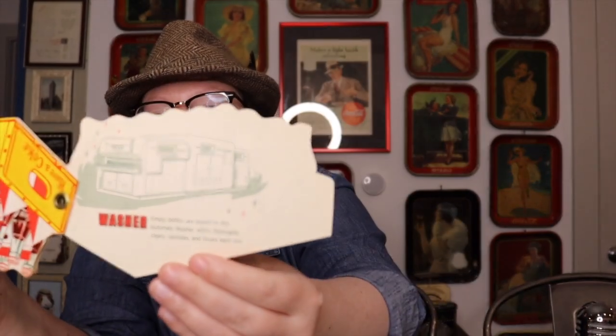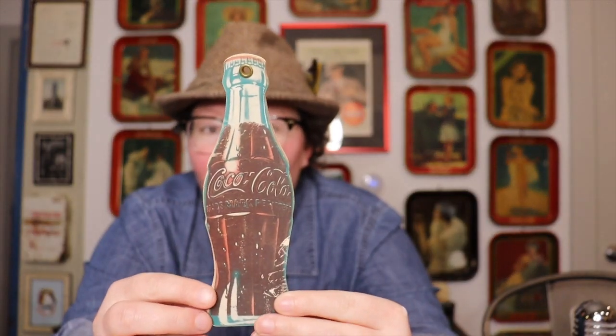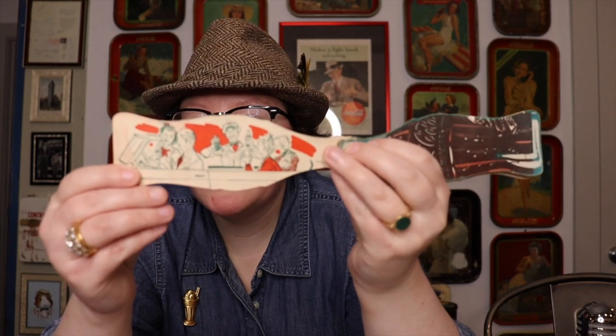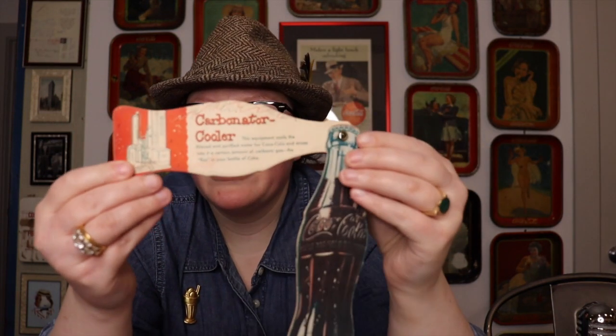So here's the washer. You know, it's all the steps in which they made Coca-Cola. So very cool. And I have the same version of it, but in a Coca-Cola bottle. And it goes through all of the steps, and it's got the different people doing different things. So it's kind of flip-sided there.